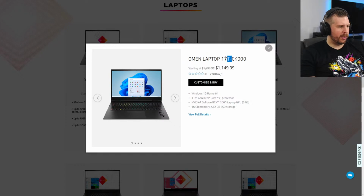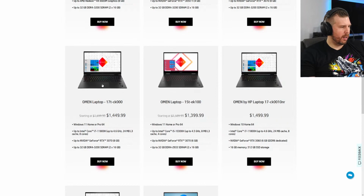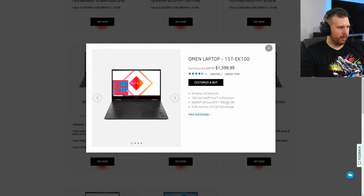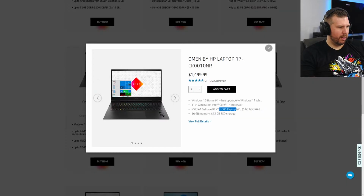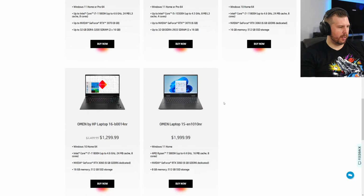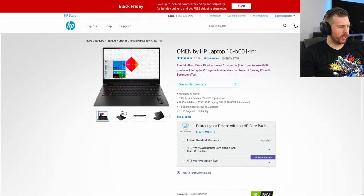All right, here's the Omen 17. So this is the same deal that's on the sheet already, so nothing new here. What about this one? A 3060 i5 for $1399. No, it's not a good deal. 3060 i7. 3060 i5, not a great deal. 3060 i7. Let's go and check the full details out.